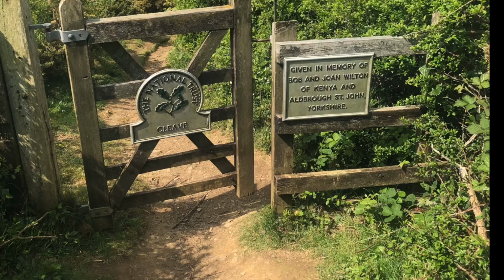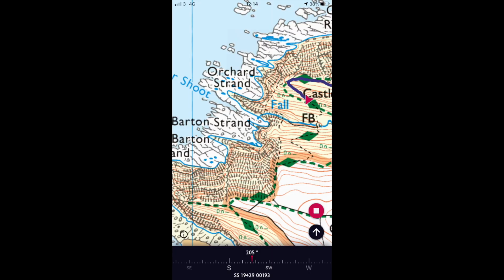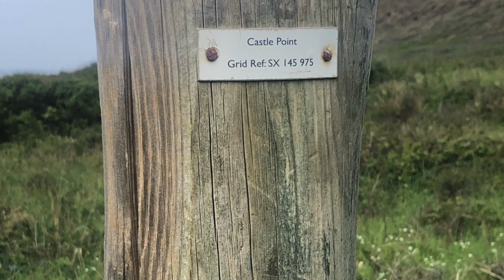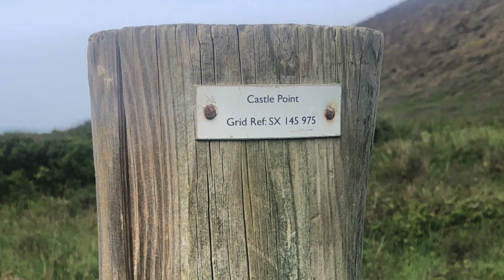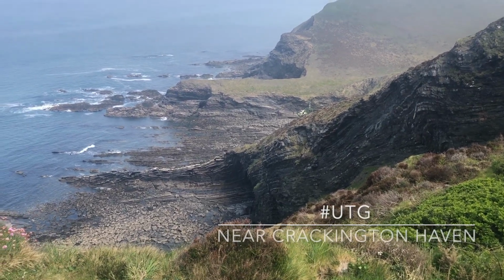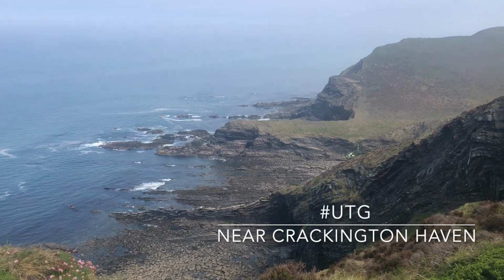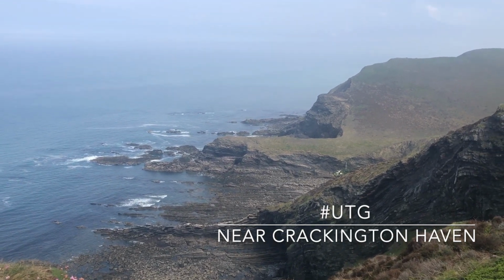We're on our way to a place where we'll probably stop nearby for a lunch break, if not a bit beyond. Crackington Haven. I'm dying to see what the crack in Crackington is. Well, in a, I hope, good fortune way, immediately below us is Barton Strand and Barton Mouth. Well, we don't know about Barton Mouth.